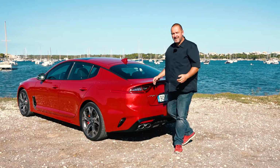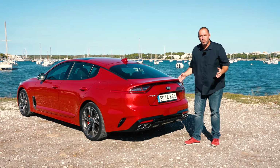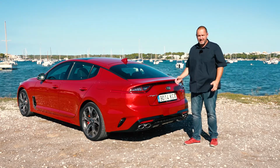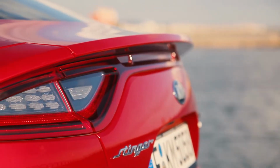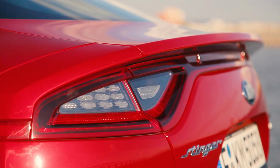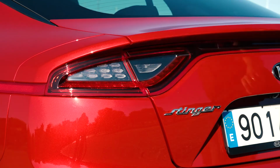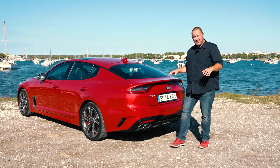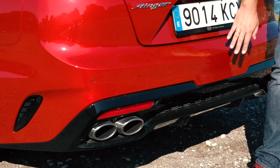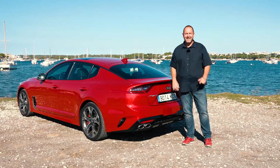At the rear of the Stinger, it really gets sporty again. The car is 1 meter 87 wide, so one of the widest cars in the market. The sportiness is really underlined by this integrated, very nicely shaped rear spoiler. And what I really like are these 3D shaped taillights. They come as standard with LED technology. To give the car an extra sporty kick, we do find, of course, a diffuser here. And very important, we do have these 4 big exhausts.